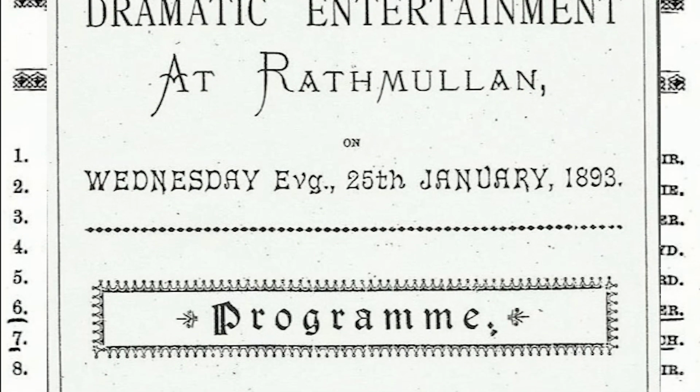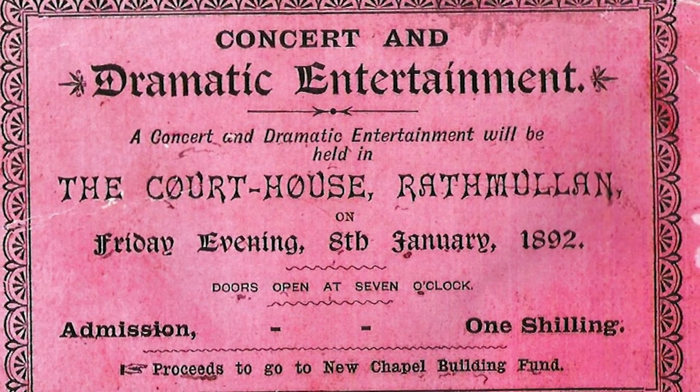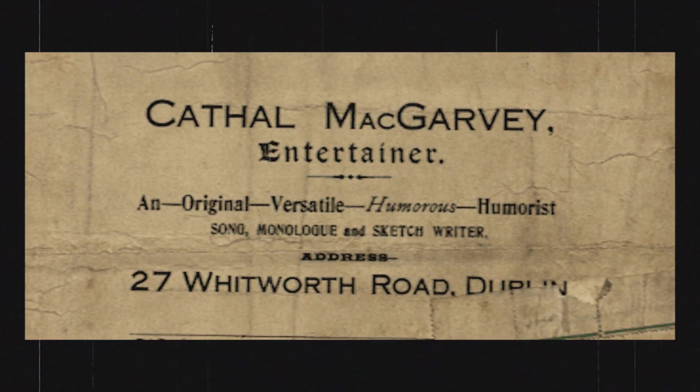These two men were contemporaries and acquaintances, and both were involved in the Gaelic League dedicated to the revival of the Irish language and Irish culture. Daniel mainly in County Galway and Cathal in Dublin.